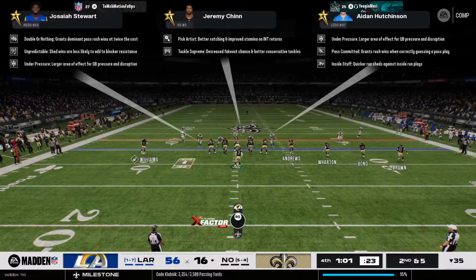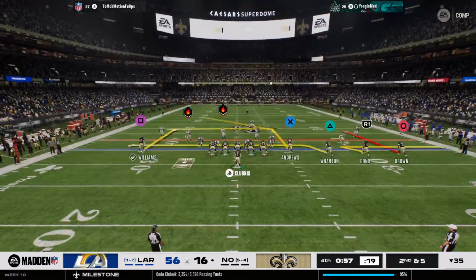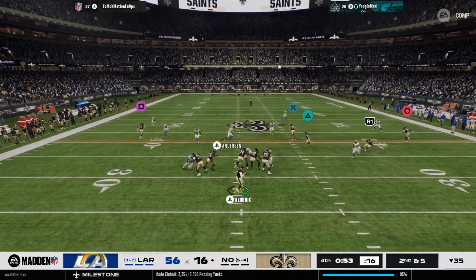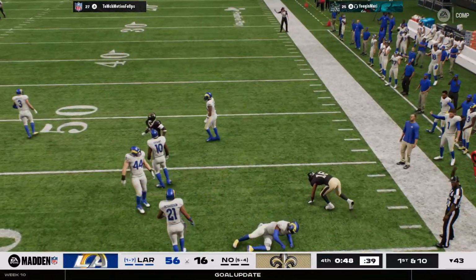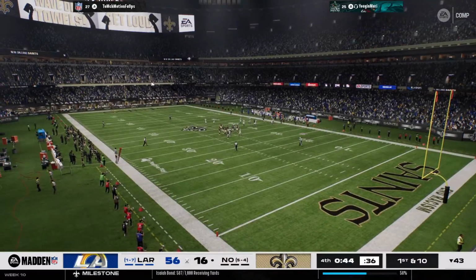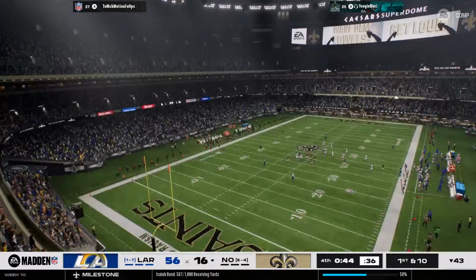Ball on the 35. Here comes second and 5. Set up. Liking 18. Go. That's taken in by Bond. 7 catches for him now in this last one. A first down. First down. First and 10 at the 43-yard line.